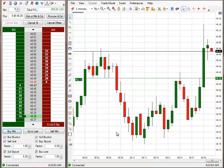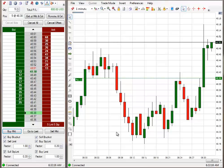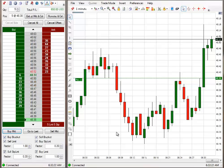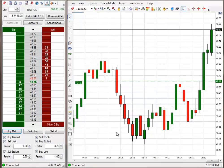But the real key is to know where the entry is. That's the real trick. That's the real key. Where is the entry to go for it? Anybody can go short. Anybody can go long. But can you do it and be successful without getting your stop hit too many times? You keep getting your stop hit, you're just losing money.